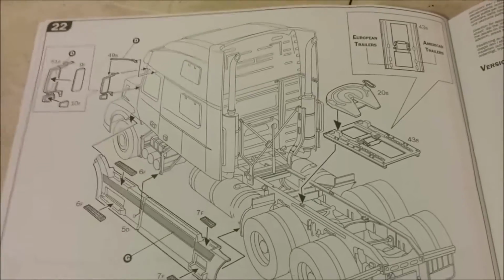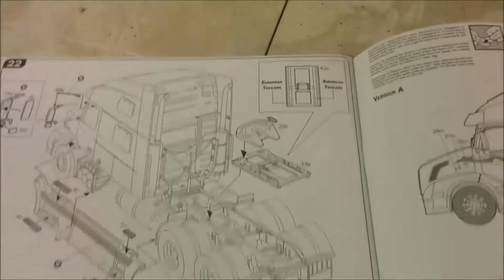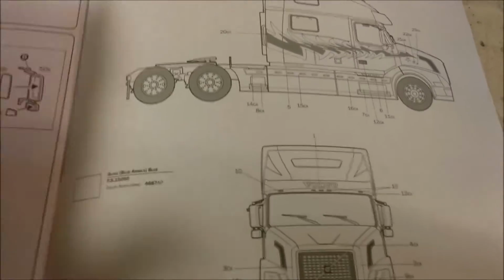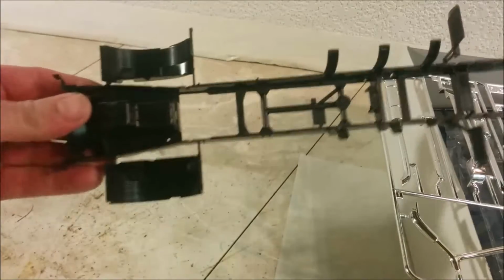Then we've got the business end here with the fifth wheel. And then it's got a thing here for European trailers and American trailers. So there must be some sort of a difference there in how things are fitted on. And then we've got version A of the decals. This uses the stickers. And then version B, this uses the swirly decals. So let's meet the parts.